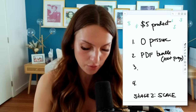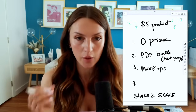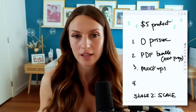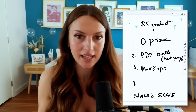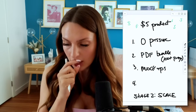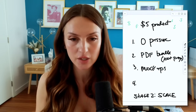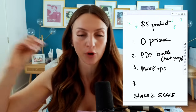Okay, here's step 3, the mock-ups. These are critical. This is what most people get wrong. Your mock-ups will make or break your digital product because you don't have photos, right? You're just giving them a PDF, or you're just giving them a spreadsheet. And so the mock-ups make or break a digital product. It's how people see the product before they buy. And that is a basic requirement for sales. And so I see people mess up the mockups over and over and over again.